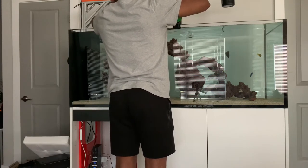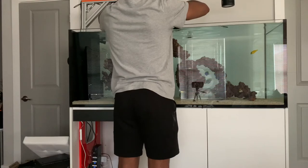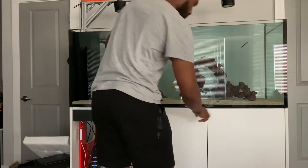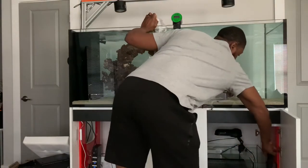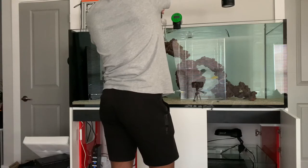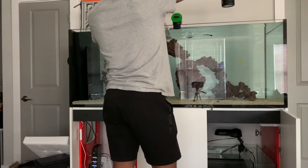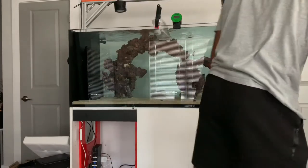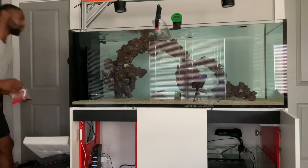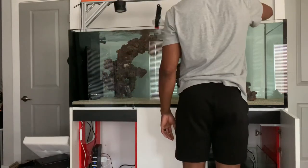So then once you do that, they tell you that you can either get a net and grab the fish within the bag. I find that the nets are too big for that bag, so I just dump the fish into a new bucket, and then I grab the net that I was going to use, grab the fish, and put it in that way. And then once you do that, it says to leave the lights off for at least 4 hours, so that way it can get adjusted to the tank, with less stress on the fish.